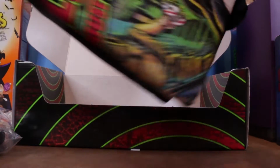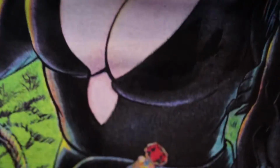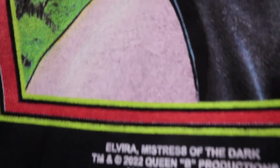And then here's the shirt. So yes, it is the extra L. Ooh, sparkly. I don't know if that shows up on here, but there's sparkliness to the tag. And yeah, that's a shirt. It shows that down there. Queen Bee Productions. And then we'll get a nicer faraway shot.